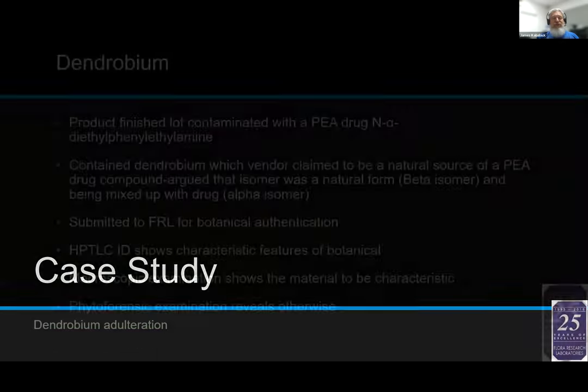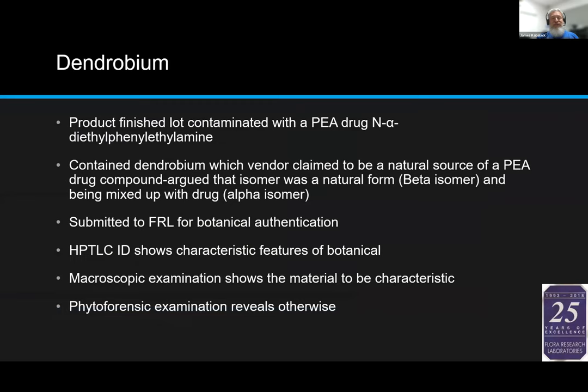Then we have dendrobium. For those that remember this, product was contaminated with N-alpha diethylphenethylamine. There was arguments that dendrobium was a natural source of a PEA and that people were mistaking it with the beta isomer that was natural and it wasn't the alpha isomer and they coelute by HPLC.